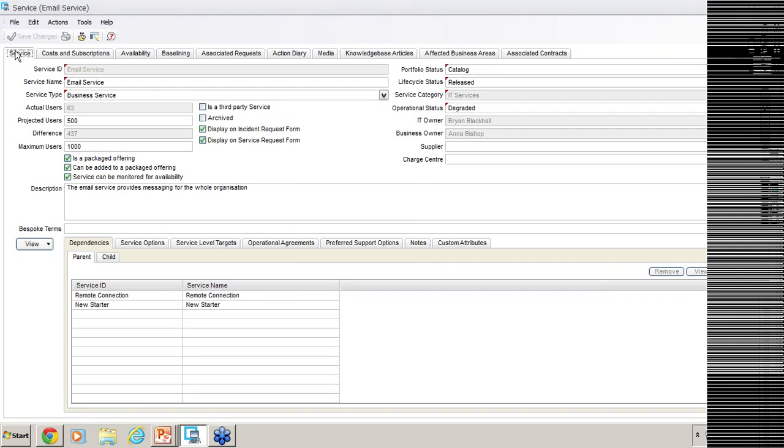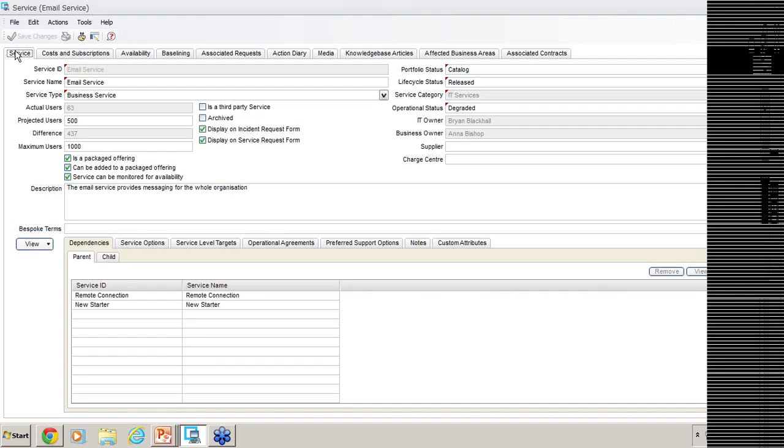So we're looking at just around the service here, where we're saying, well, in order for us to be able to produce measurements and metrics around our services, our service portfolio, we need to make sure we capture the relevant information in here. So that's just quickly taking you through that service record and making sure that you have an idea where all this information is held.